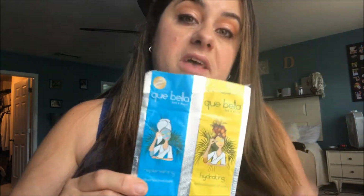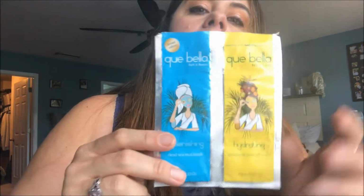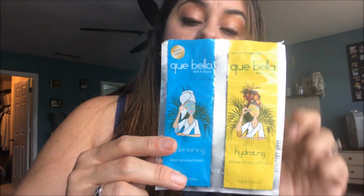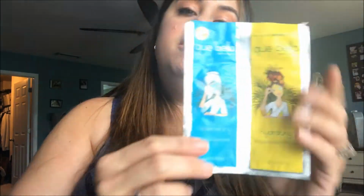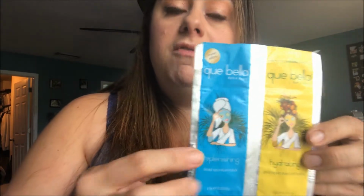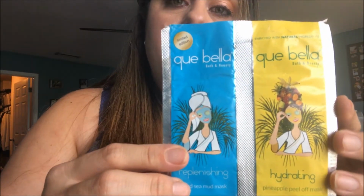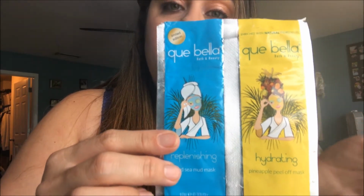Now that's not true about this. This I probably would have picked up. This is the qvxwooe facial masks, and the blue side is the Dead Sea mud mask, which was very, very good. My face felt awesome after that. But this, I went looking everywhere for this. I'm going to end up trying to find it online.